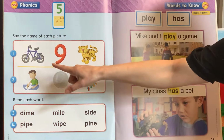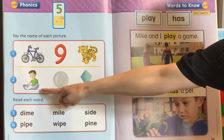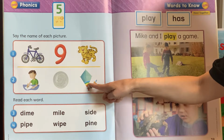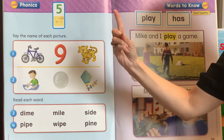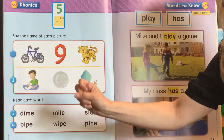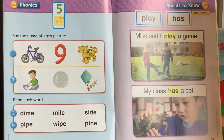Bike. Nine. Tiger. Dime. Kite. Very good. Did you guys hear all the I say I? I did. Bike. Nine. Tiger. Dime and kite. I heard all those I's in those words.